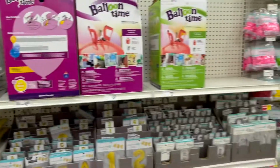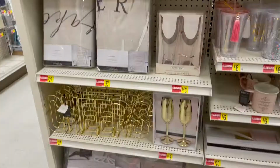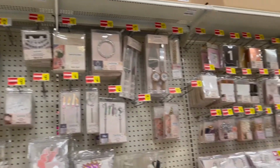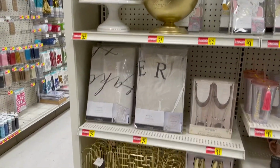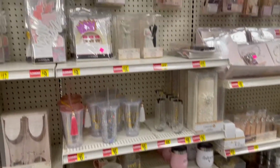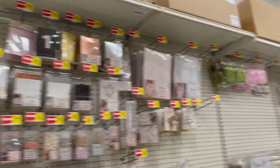I didn't realize they had all these balloons. Oh wow, it looks like all their wedding stuff is getting discontinued. If you are getting married, this is the place maybe to shop. Keep in mind, it might go down more. Maybe there's something that you want for your wedding.